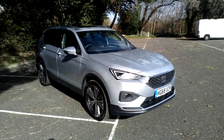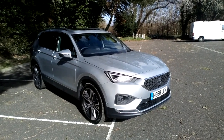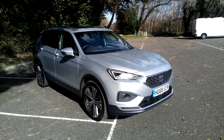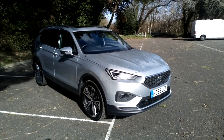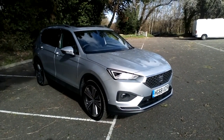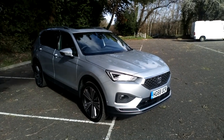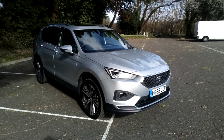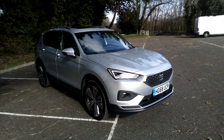My name is Matthew Beard. I'm the General Sales Manager and this is my car of the week. And it literally is my car of the week because this is my car. So this is a SEAT Tarraco 2-litre petrol automatic, Excellence First Edition. It was registered about 6 weeks ago and it's done approximately 2,000 miles.